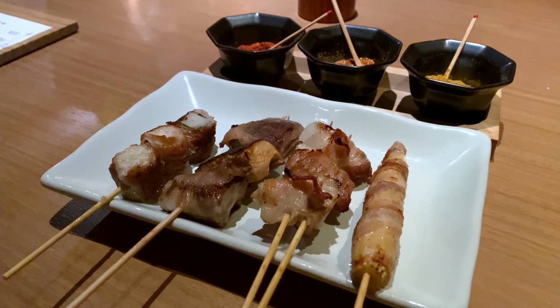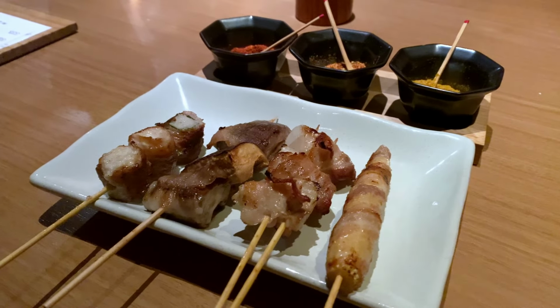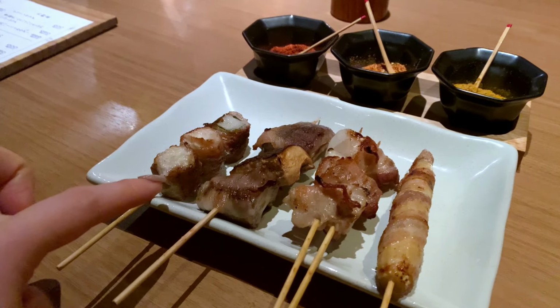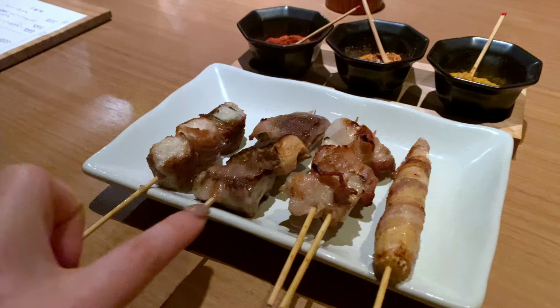These yakitori places normally provide you with this cylinder looking thing, so you can just put your skewers here. Convenient. So we got the veg skewer. We have meat wrapped around different kinds of veg. And here we have yam. And here we have shiitake.